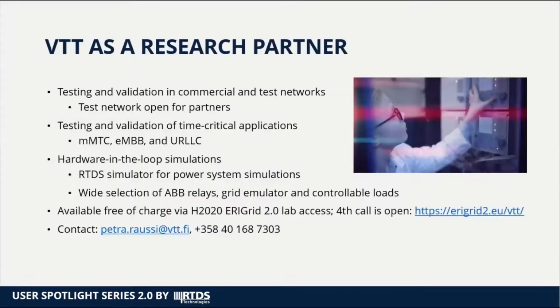To conclude, we would like to collaborate with you in the future. VTT is a neutral and impartial research organization. We can support testing in commercial and test networks. We can support testing of time-critical applications covering machine-type communication, enhanced mobile broadband, and ultra-reliable low-latency communication services. Our expertise covers aspects from physical to application layers, and we have good understanding of vertical needs for time-critical communication.